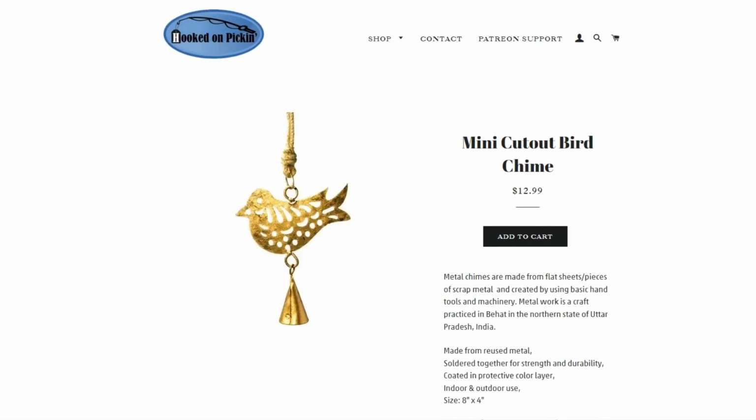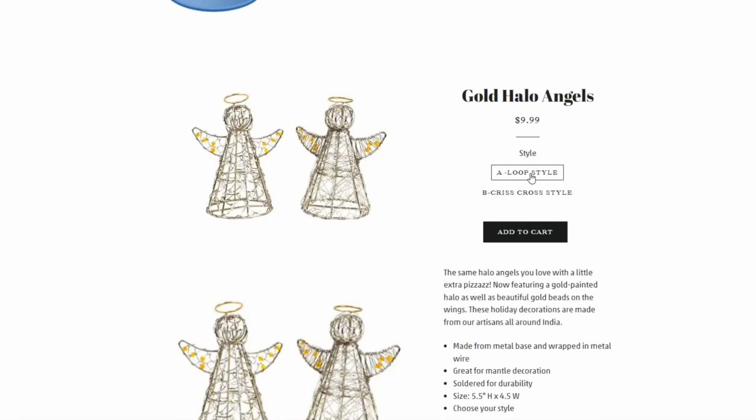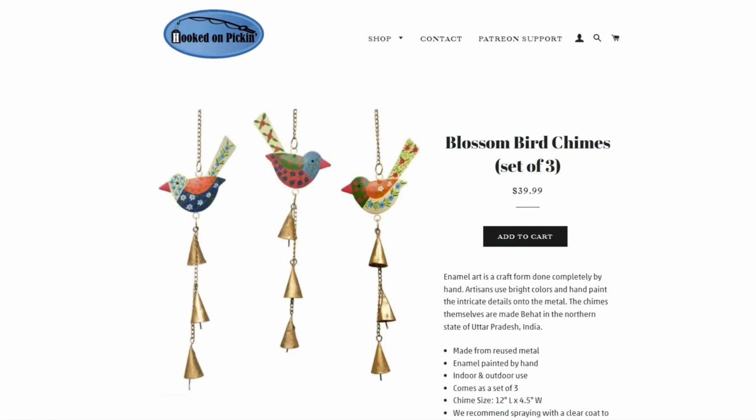Then we have the mini cutout barn, $12.99. The gold halo angels. Now there's 2 different styles. This one has the loops and this one is just the straight lines, and you can choose A or B. So it shows you loop style or crisscross style, $9.99. Then we have the copper wire snowman at $9.99. The mountain moose chime at, sorry, $19.99. And then the blossom bird chimes, you get all 3 of them for $39.99.